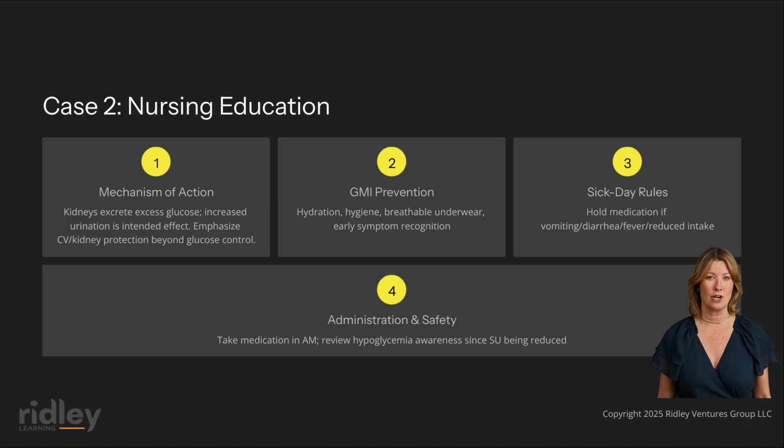Genital infection prevention should be addressed. The extra sugar in urine can increase risk of yeast infections. Preventive measures include staying well hydrated, maintaining good genital hygiene, wearing breathable cotton underwear, and recognizing symptoms early so treatment can begin promptly. Sick day rules are critical.